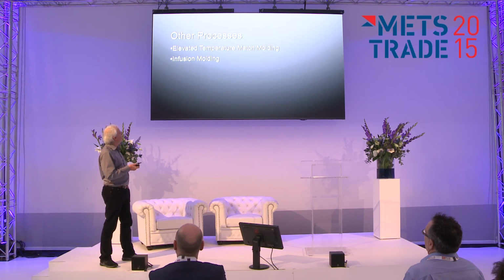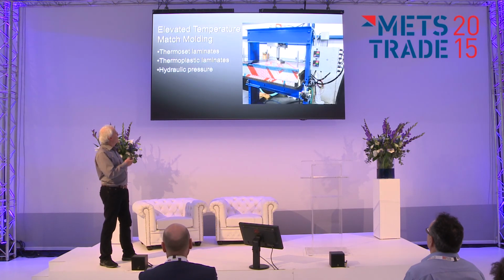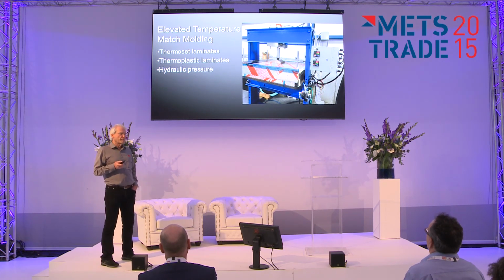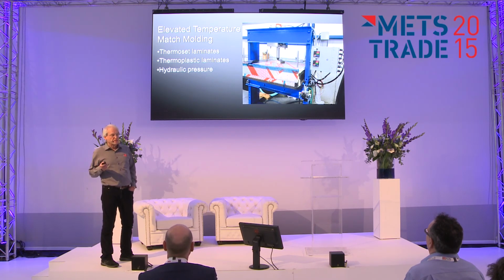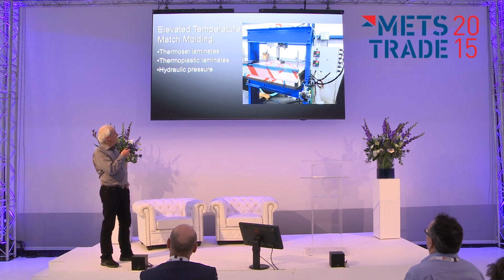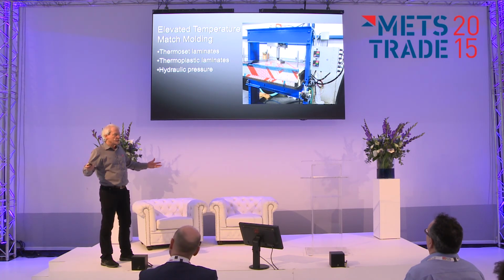Just a couple of other processes. Again, the matched heat, elevated temperature matched molding, the method that made these Boeing pack boards, and then infusion molding. So here's the thing that makes the pack boards. You can use thermoset resins or you can use thermoplastic resins. Thermoplastic resins are really interesting and I think have a great future, although we've been saying that about thermoplastic for a while. But what it is, is a sheet of cured carbon, a laminate, just flat.